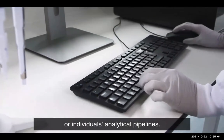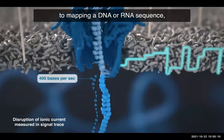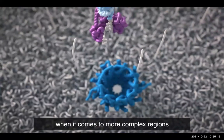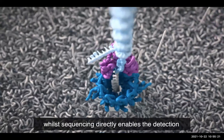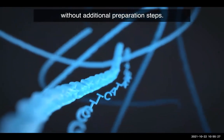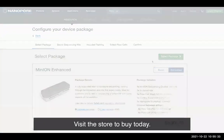The long reads produced using a MinION provide a more unambiguous approach to mapping a DNA or RNA sequence, enabling much simpler assembly. With long reads, you can build a clearer picture when it comes to more complex regions, such as repeats and structural variation, while sequencing directly enables the detection of base modifications and methylation without additional preparation steps. Visit the store to buy today.